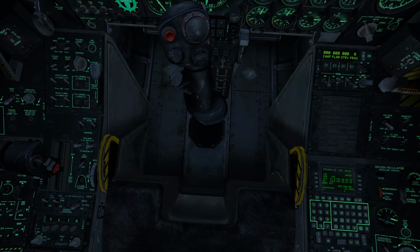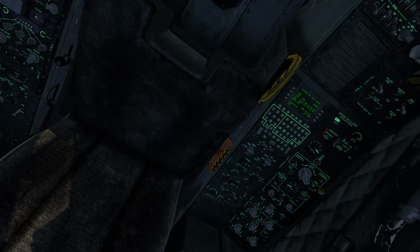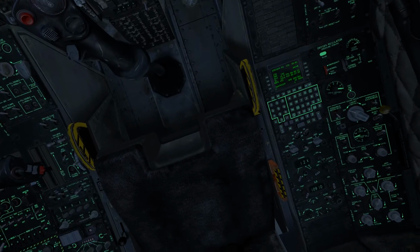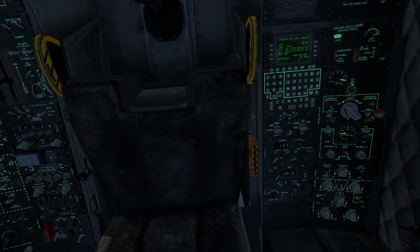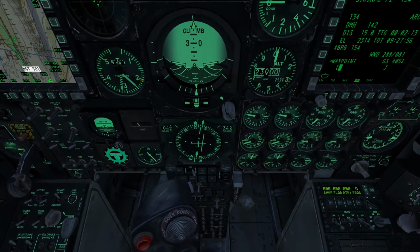So, if we look at the approach chart, we're going to be doing the HI-ILS localizer DME Zulu into 2 left, which has an initial approach fix at Arco. So we're going to double check we've got TACAN and ILS set, 12 X-ray TACAN and 109.1 on ILS, all good to go.